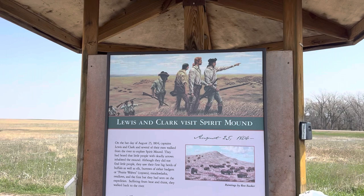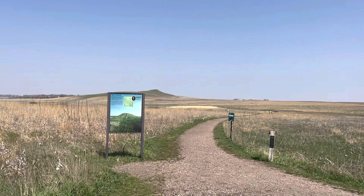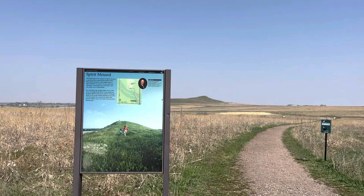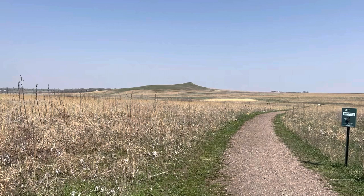In this story, the men deviated a little ways from the Missouri River to explore this mound they had been told was inhabited by tiny little warriors, and that the Native Americans stayed away from this place thinking that it was haunted. But the men found no little people with arrows, but they did find their first herd of buffalo and elk. And there it is in the distance, Spirit Mound.